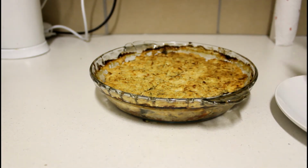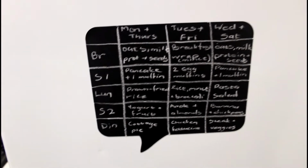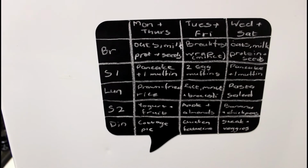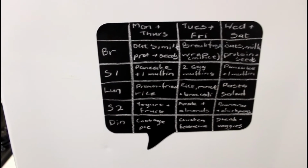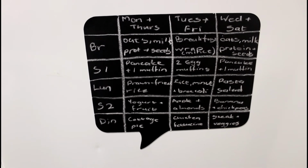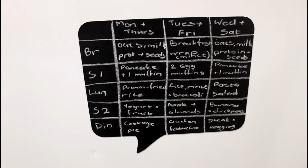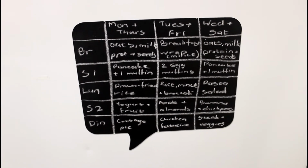So as you saw earlier in my meal plan, I do group my days together. Or let me just show you again. As I said, I do group my meals. So Monday and Thursday I'll have the same meals. Tuesday and Friday I'll have the same meals. And Wednesday and Saturday I'll have the same meals. So basically I only have to then plan out 3 days instead of 6. And Sunday is kind of a freer day.